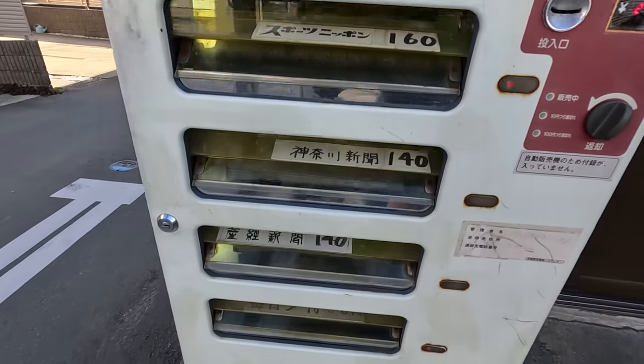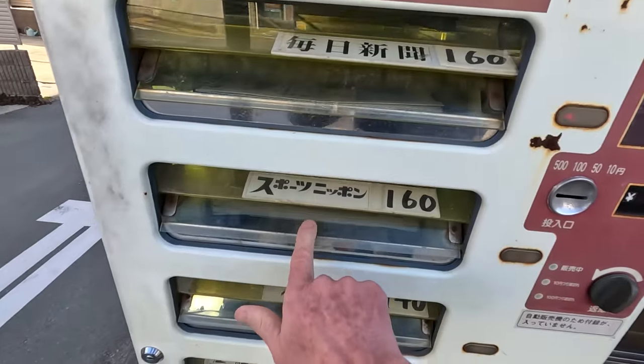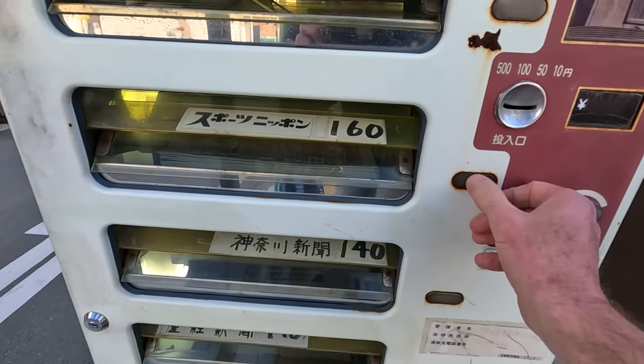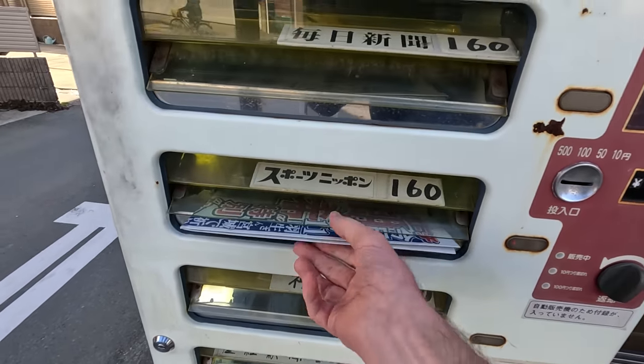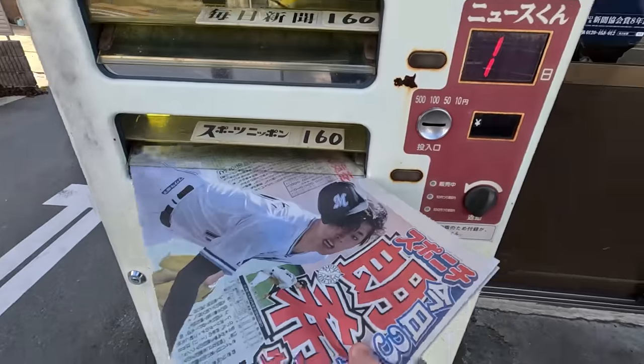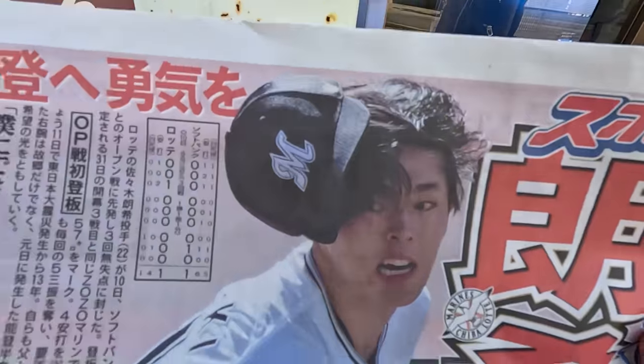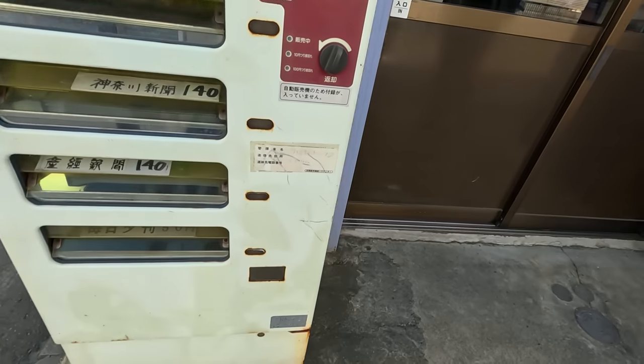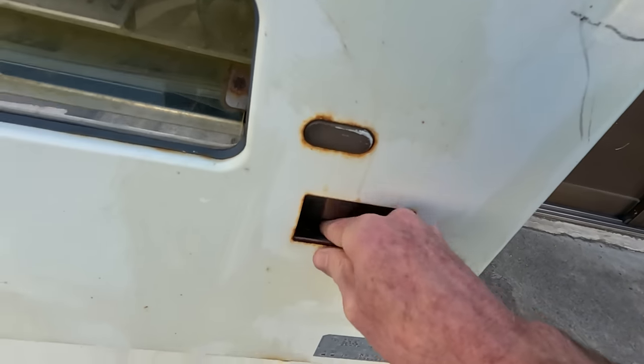Let's see, which one should we get? Let's get a sports newspaper. These are the ones I like. Look at that, it just spits it out to you. Oh yeah, look at that. Great shot, great cover shot. Don't forget the change.